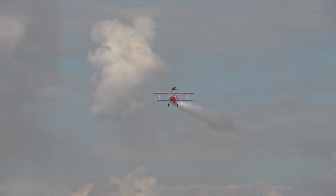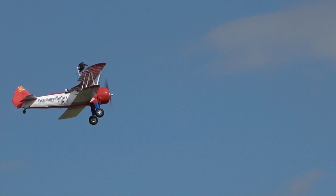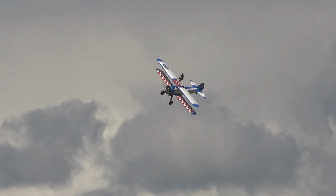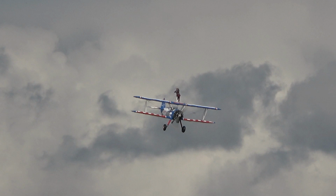Sideways on the wrecks. So this is a good opportunity again. Put your hands in the air and give them a wave as they're coming straight down the crowd line.